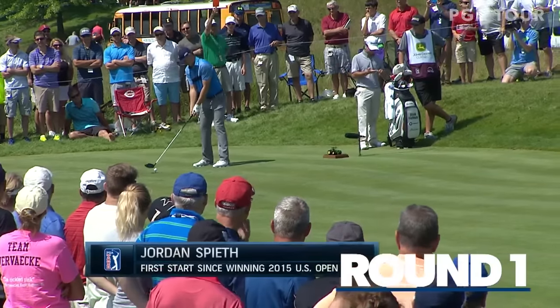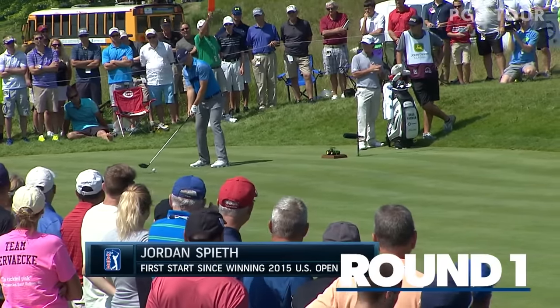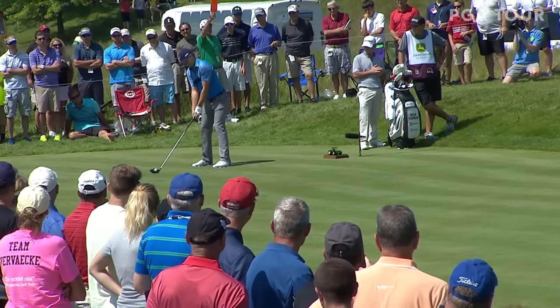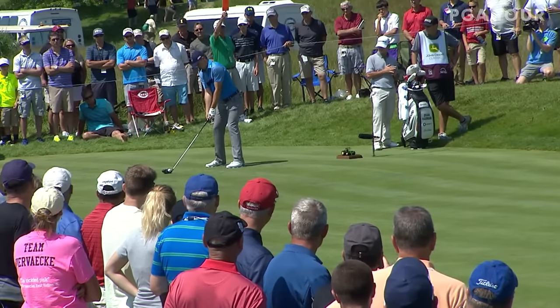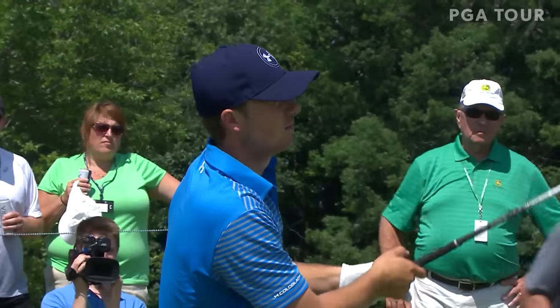Back at the John Deere Classic, live look at the 19th. Jordan Spieth on the tee at this par 5. Jim Gallagher with this group. Bunker about 270 to carry the bunker on the left, 20 to the right bunker. This one looks like it's drawing a little too much though.